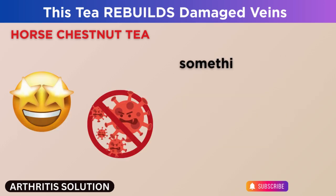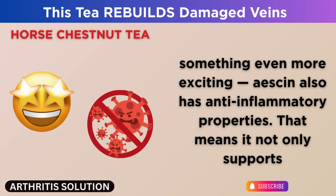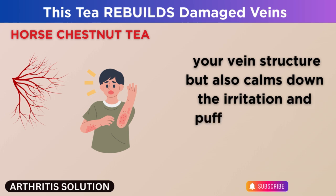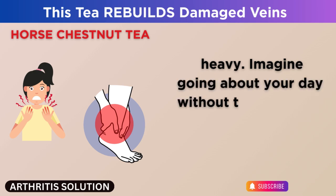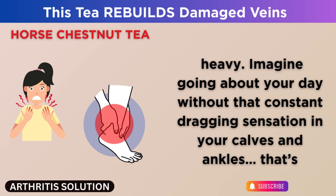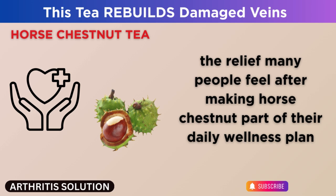But here's something even more exciting. Aescin also has anti-inflammatory properties. That means it not only supports your vein structure, but also calms down the irritation and puffiness that can make your legs feel tired and heavy. Imagine going about your day without that constant dragging sensation in your calves and ankles. That's the relief many people feel after making horse chestnut part of their daily wellness plan.